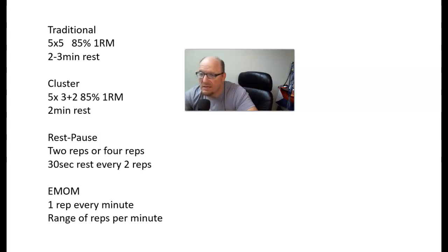It looks a little bit like a cluster, but unlike the cluster, it doesn't have a uniform rest period, like a 2-minute rest between this and that and the other thing. It looks more like a rest pause, but it's not so high repped and too fast for the percentage that you can't keep up with it in terms of recovery. You could do 2 reps, and again, this looks more like rest pause, but you could do 2 reps. Like it's 85%.